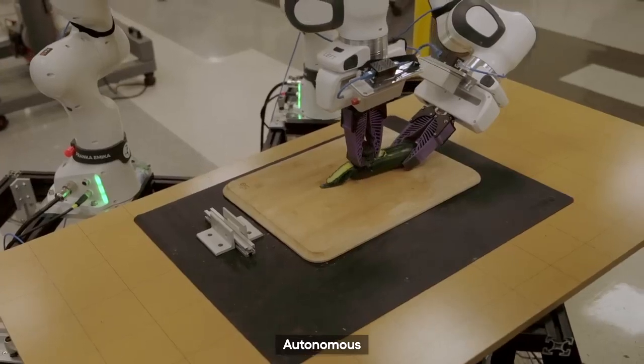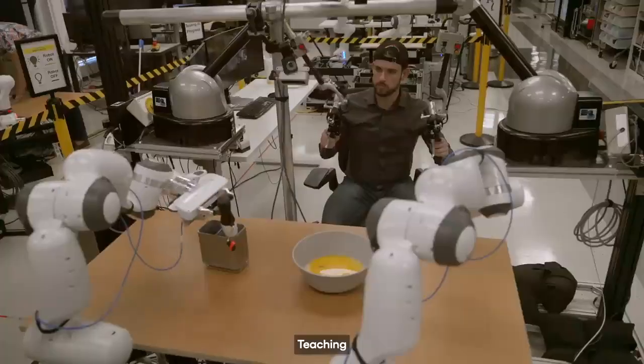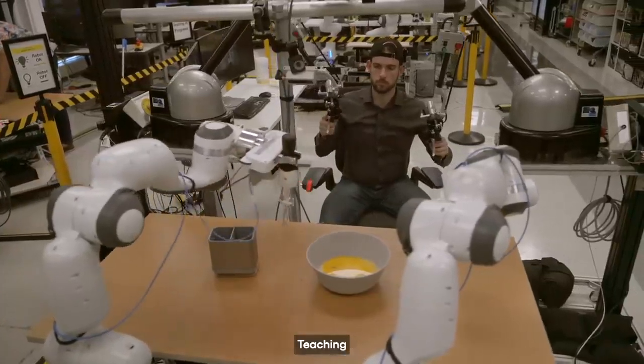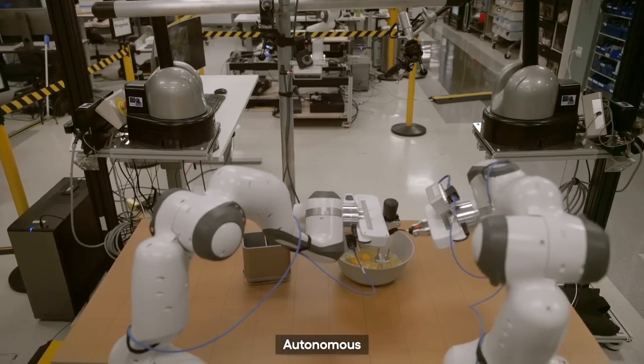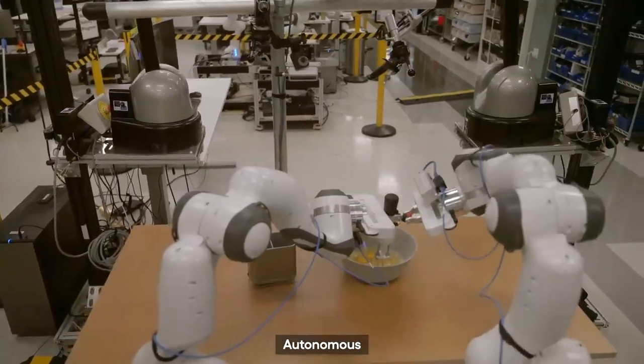Using this technique, we've taught over 60 diverse behaviors to our fleet of robots. The process starts with a teacher demonstrating a small set of skills through teleoperation. Then, our AI-based diffusion policy learns in the background over a matter of hours. It's common for us to teach a robot in the afternoon, let it learn overnight, and then come in the next morning to a working new behavior.